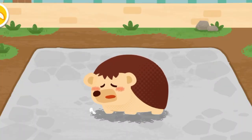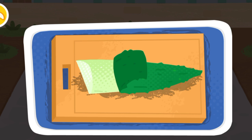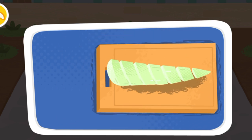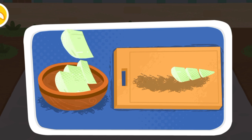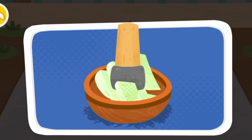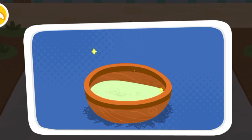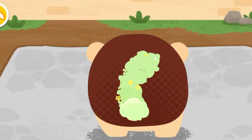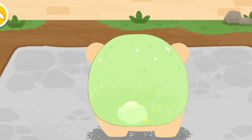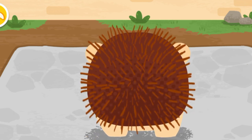Hedgehog lost all of its spines because it was unhappy. Peel off the skin of aloe vera to make aloe vera cream. The aloe vera cream can help the hedgehog regrow its spines. Wow, the spines are all regrown!